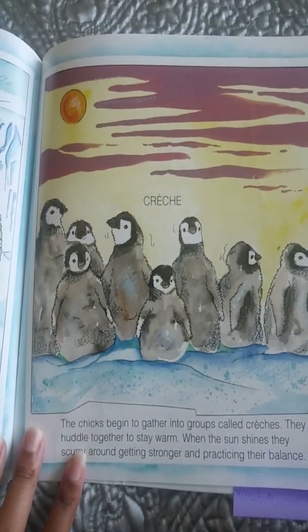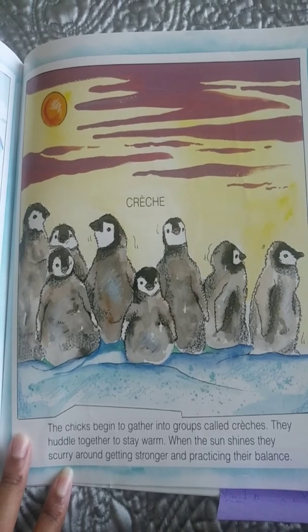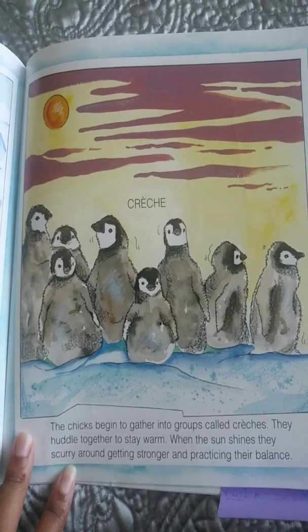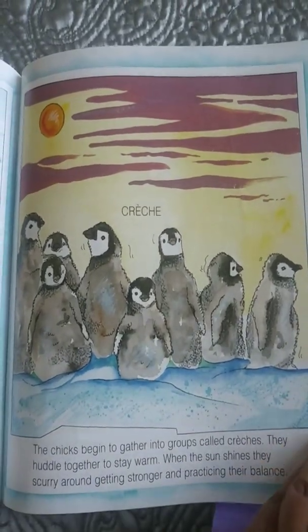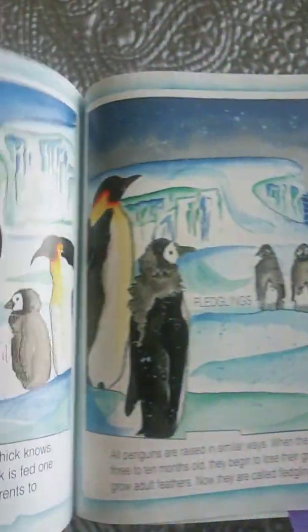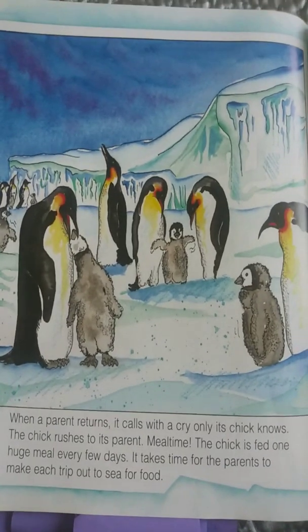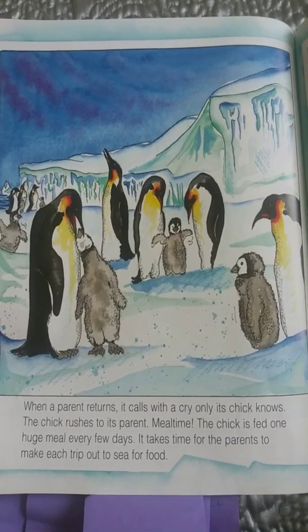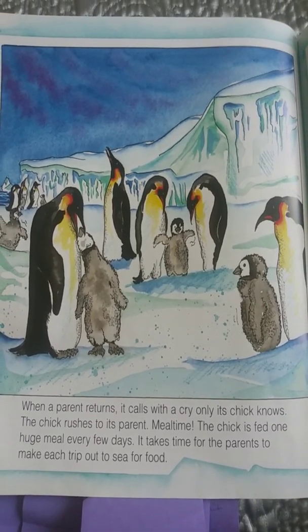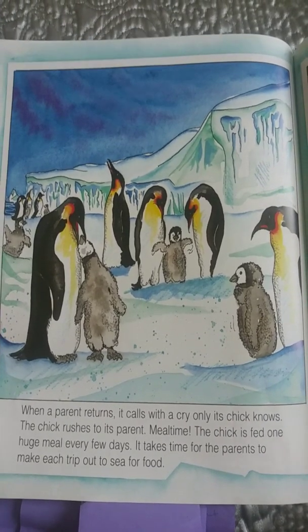The chicks begin to gather into groups called crushes. They huddle together to stay warm. When the sun shines, they scurry around getting stronger and practicing their balance. When a pair returns, it calls with a cry only its chick knows. The chick rushes to its parent. Mealtime! The chick is fed 1 huge meal every few days. It takes time for parents to make each trip out to sea for food.